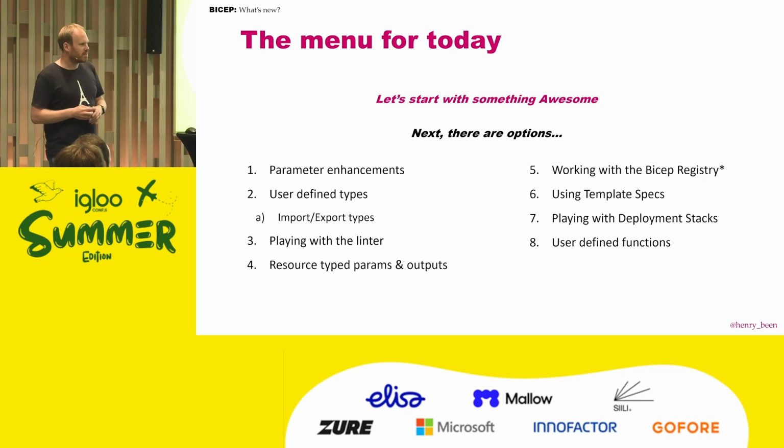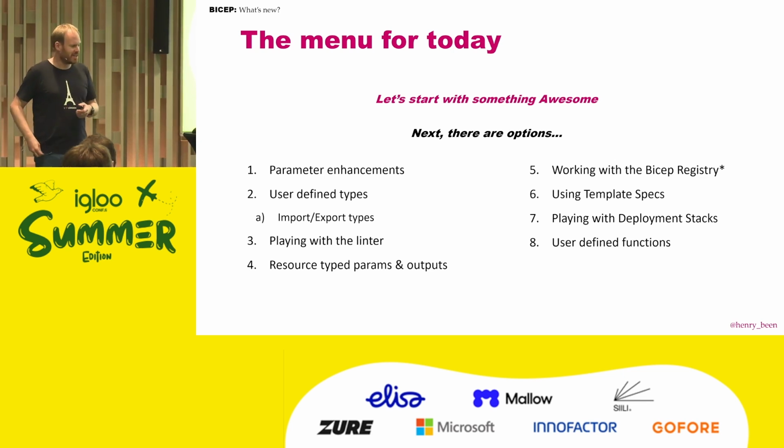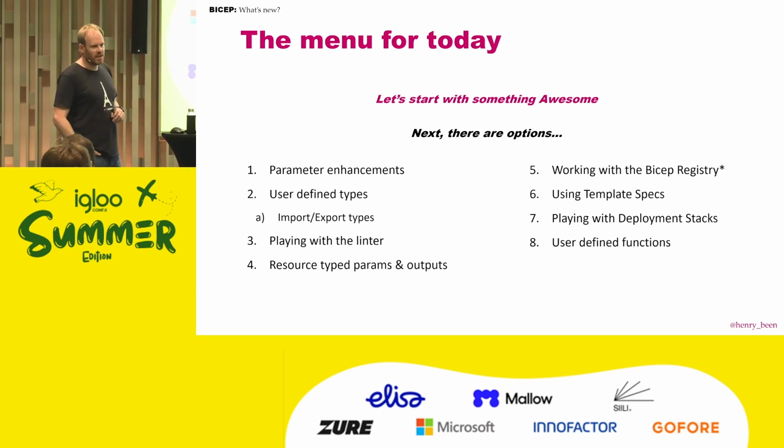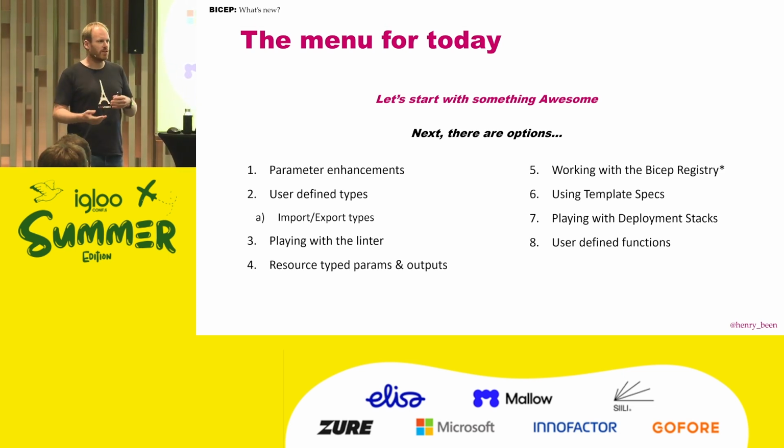There is a bicep config JSON file. I don't know why that's still JSON, but it's in JSON. We can talk about that and see how you can play with the linter, increase some warnings into errors, or maybe silence some warnings.